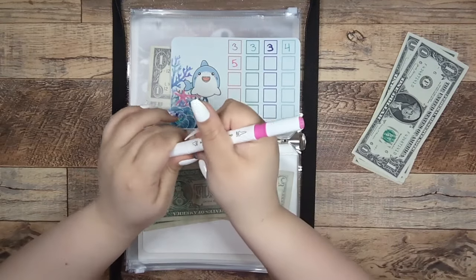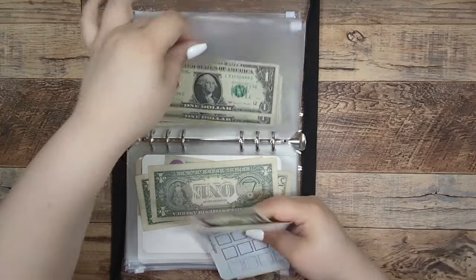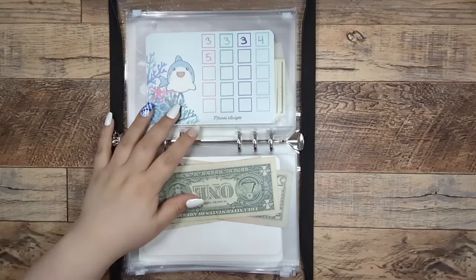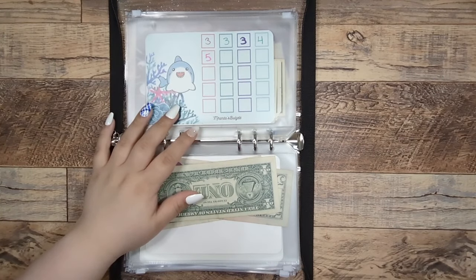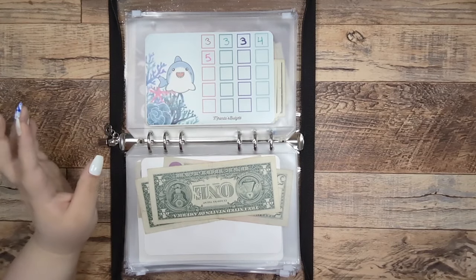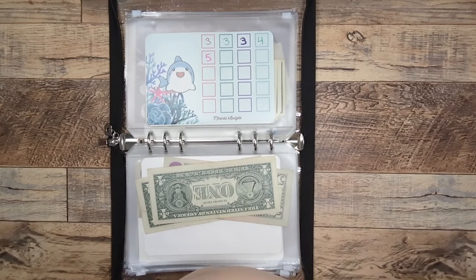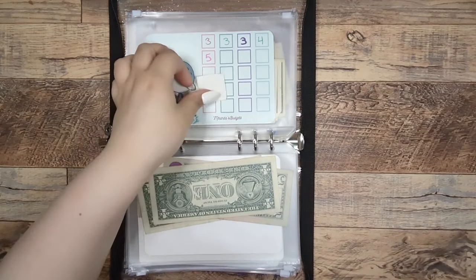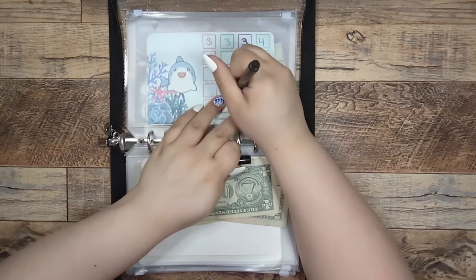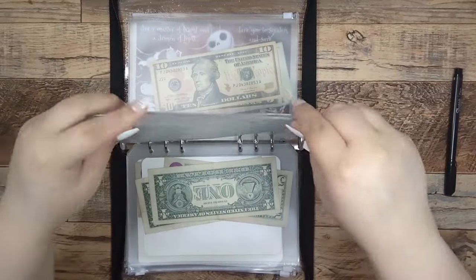Let's put a 5. And I don't have a five, so we're just going to have to owe this challenge $1. Which means I need a sticky note. Come on. I wasn't prepared for this. I'm sorry, y'all. I was not prepared for this to be happening right now. Here's a piece of paper that I tore off. We have I owe you $1. Okay. We're going to put this in the front.